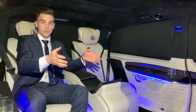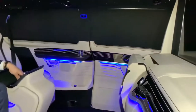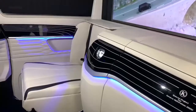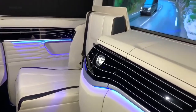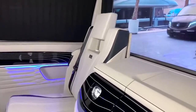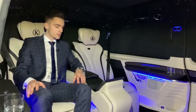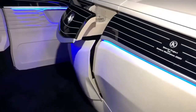In front of me, in the partition wall, we have installed the folding seat, so you can press a button if you need sometimes that somebody travels with you. You can easily add 2 additional seats. Also we have in the partition wall a minibar with glass holders and bottle holder. So you press a button and the bar is opening.